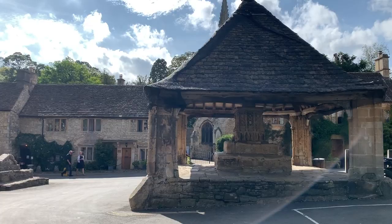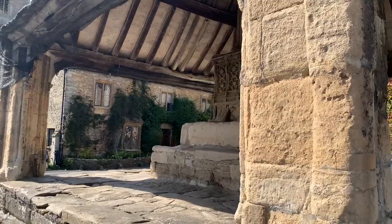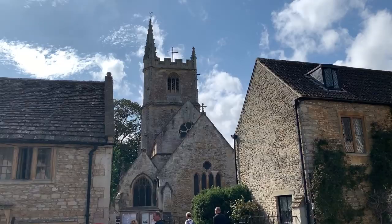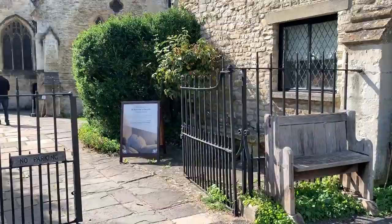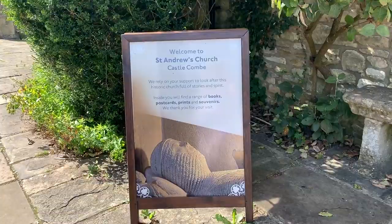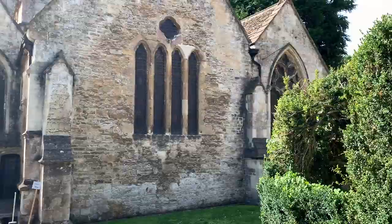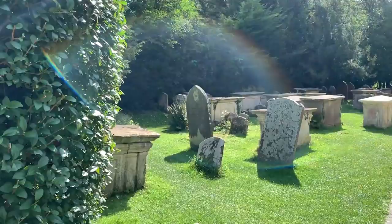So this is basically the top end of the town. How cute everything is. All the buildings are like really old. And then look at this church. Look at some of the dates.